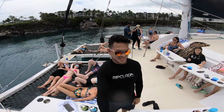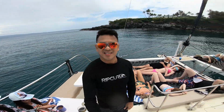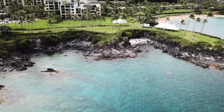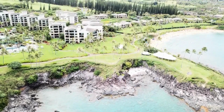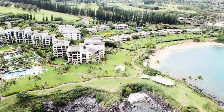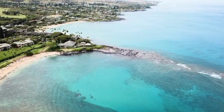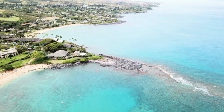Now that snorkeling is over, I think it's time for some drone shots. Tim and Natalie. And here we go. That right there is the Montage Resort. This one right here is Kapalua Bay. You see those rock formations over there? That's where I actually saw a lot of turtles in our past trips.